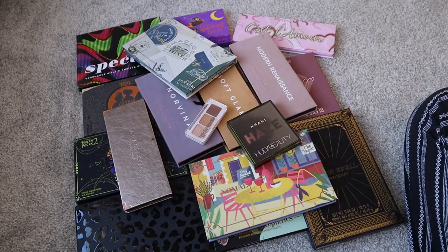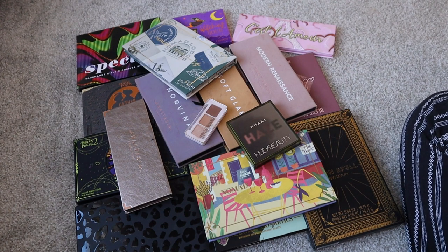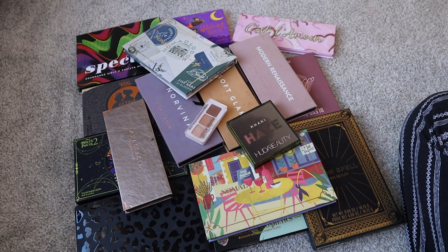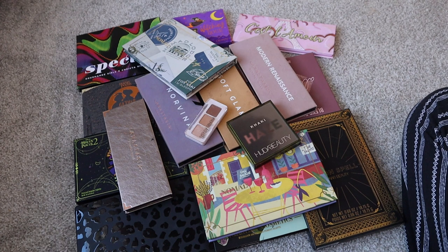Did you declutter it? Okay, guys, so I will be getting rid of a total of 18 palettes. I'm super excited because I didn't know that I would be getting rid of this many. I'm sad about some, but I'm happy. Like, it's time to go.